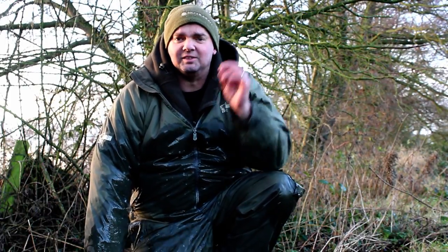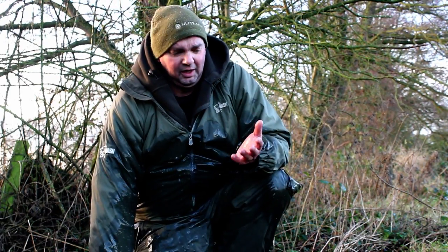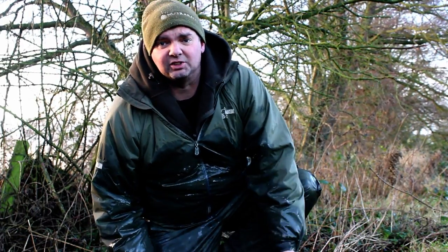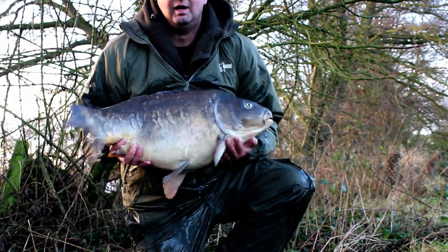Morning. 29.10 mirror. Freezing cold morning, quite a bit of frost about, and the fish is like a block of ice. Water temperature's dropped down to 4 degrees. There she is.